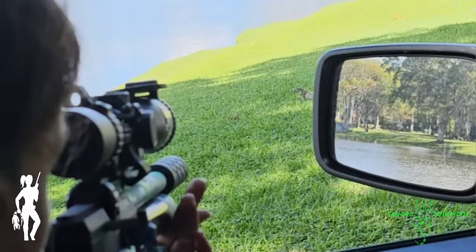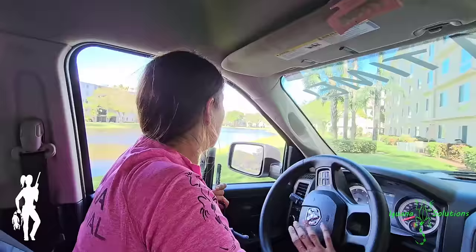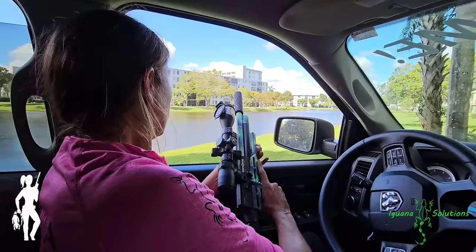All right, we have Crazy coming out. I already hear her. She's back behind us. They feed the iguanas right here. And this is where I've had a woman freak out before. So hopefully she doesn't come back out. Look, we got three iguanas in a row right here.